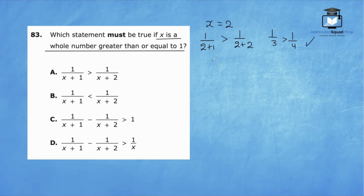Let's check out answer choice B. 1 over 2 plus 1 is definitely not less than 1 over 2 plus 2. 1/3 is not less than 1/4. So we know this one is incorrect.